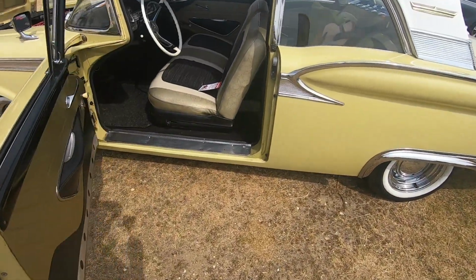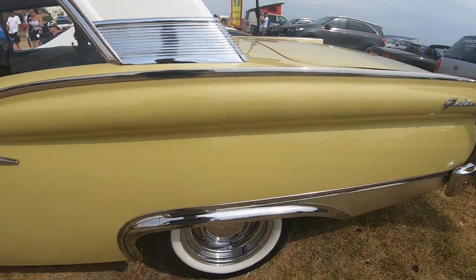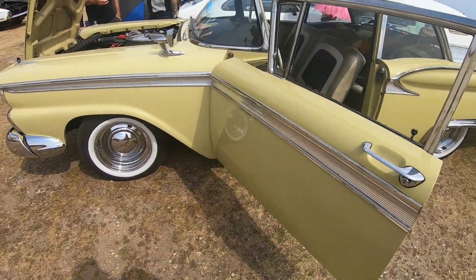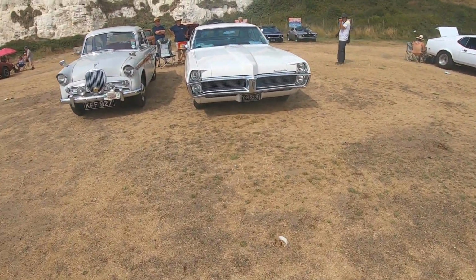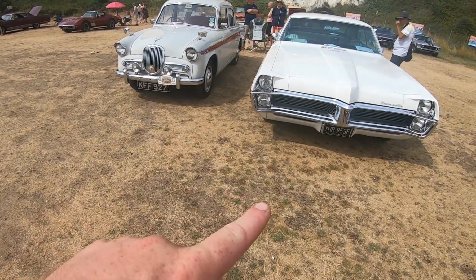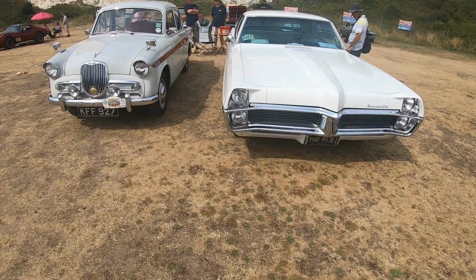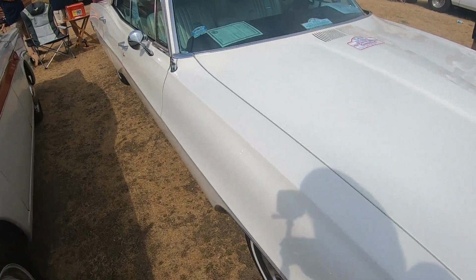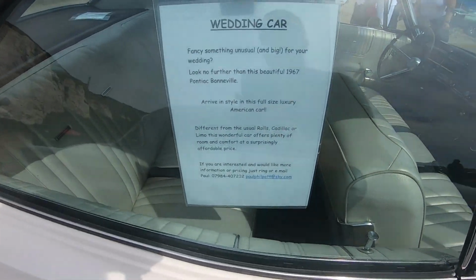These old American cars, they are absolutely huge. The backs are as big as the front. Really, really like these. It's a Ford of some kind. Something like that, yeah. Very nice. Got here Bonneville. The size of these two, it kind of shows you the old British cars and the American ones, the classic Americans. The size are massive, absolutely massive. Wedding car. You want this? You can have it for your wedding.